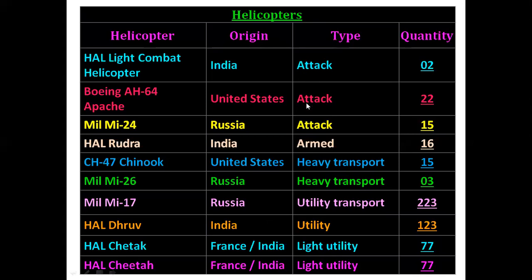You will find very big documents which give you each and every detail about these helicopters, or what we can consider the aircraft or any of the equipment.